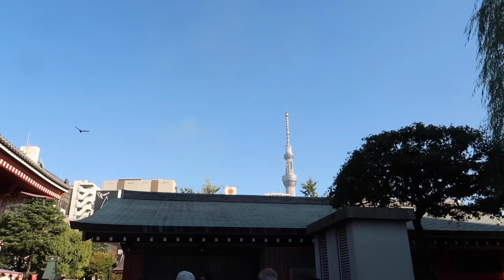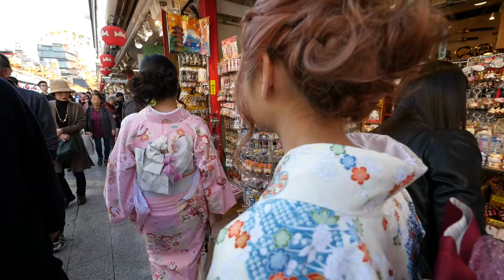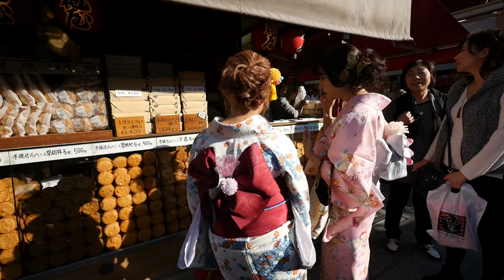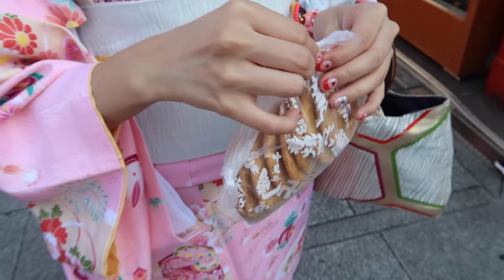Guys, a tree up there. That is so cute. It's a pink dog. So cute. Yeah, wearing a helmet. There's senbei here. I'm going to get a bunch of different stuff. So Sunny got some senbei. Oh, man. Is it good?